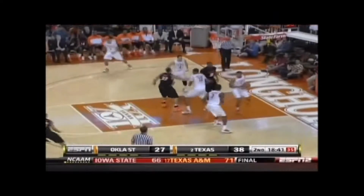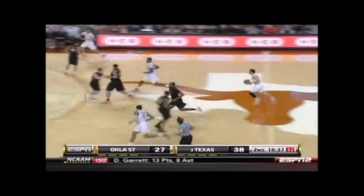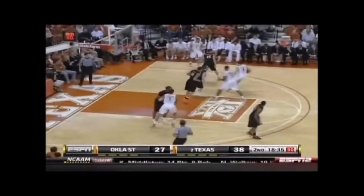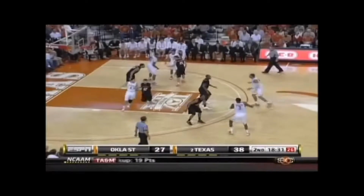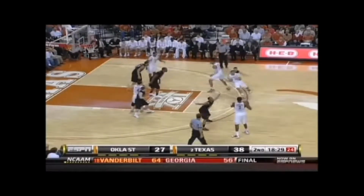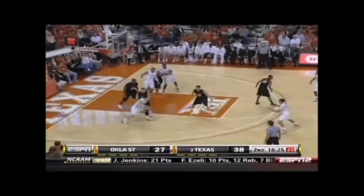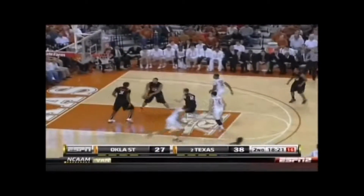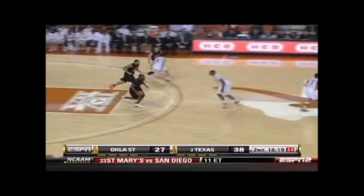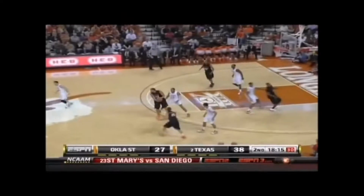Page dishes off to Sidorkis, who misses. Bay back the other way. Hamilton guarded by Markel Brown here to start the second half. Bay inside, had a notion. Joseph from downtown. A chance now to cut this lead below double figures for the Cowboys.